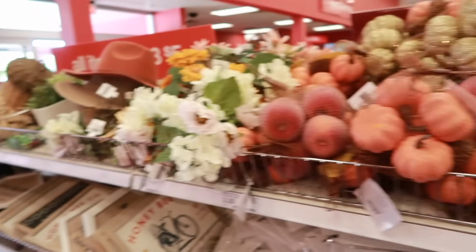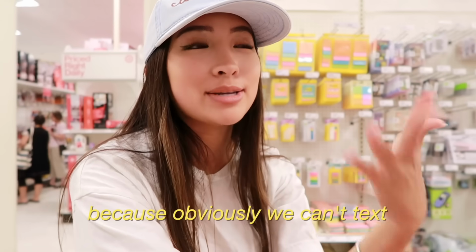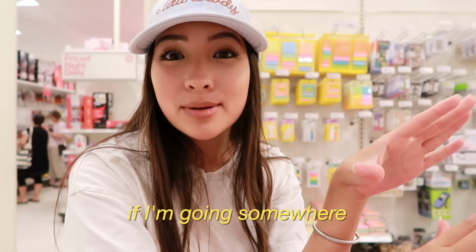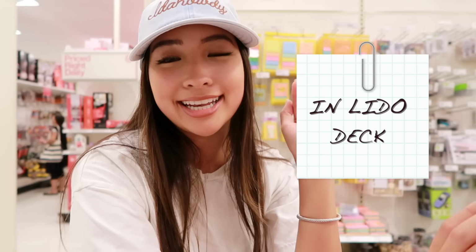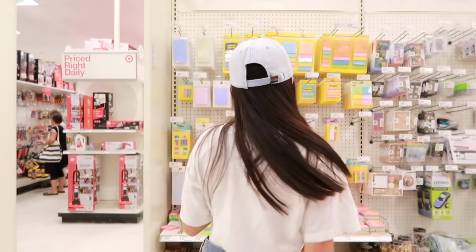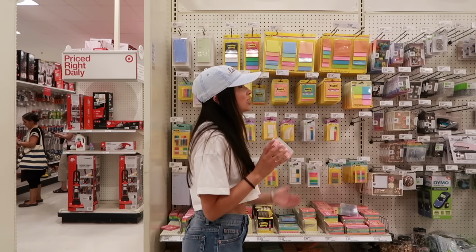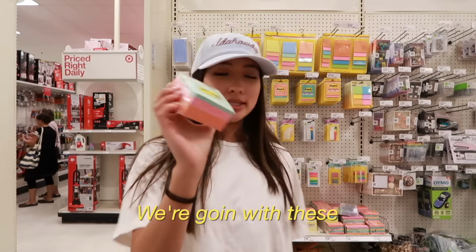All the fall stuff. On Semester at Sea, the only form of communication is through sticky notes because obviously we can't text. So if I'm going somewhere and my roommate has no idea where I'm at, I just leave a sticky note on the door and say like, in Lido deck, on 4th floor, whatever. So we're in the sticky note aisle. We're going to go get some. I do have a sticky note thing at home, but we're going with these. Yay!